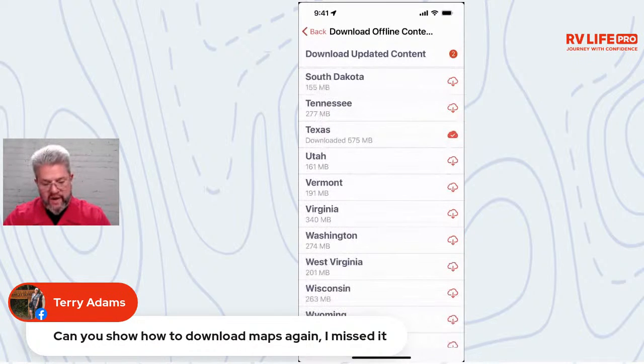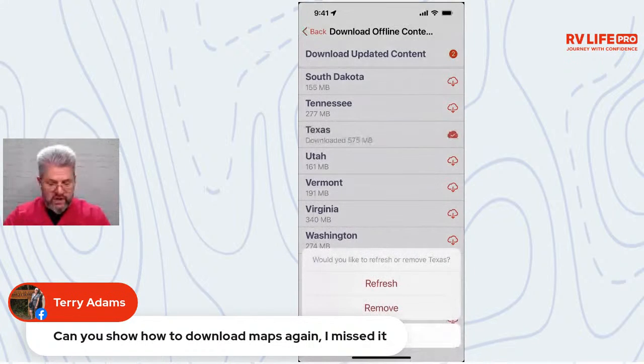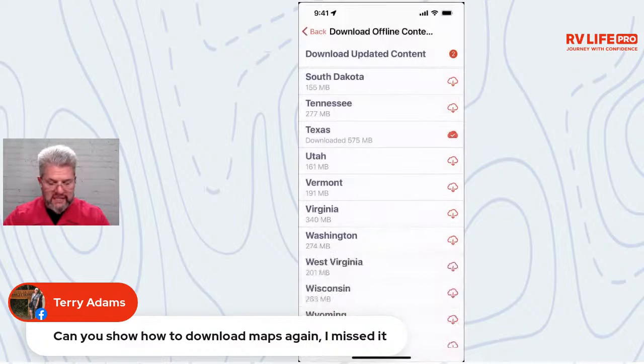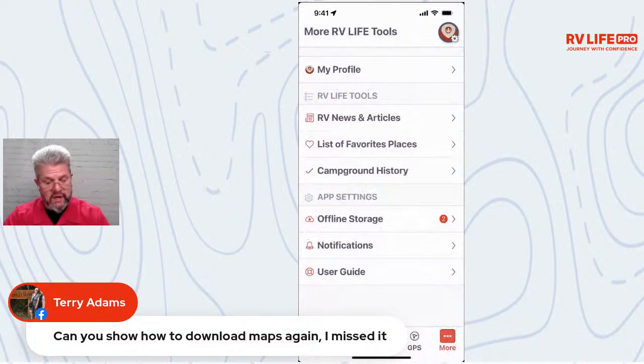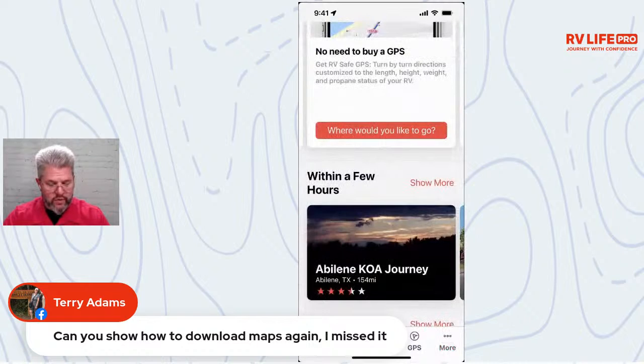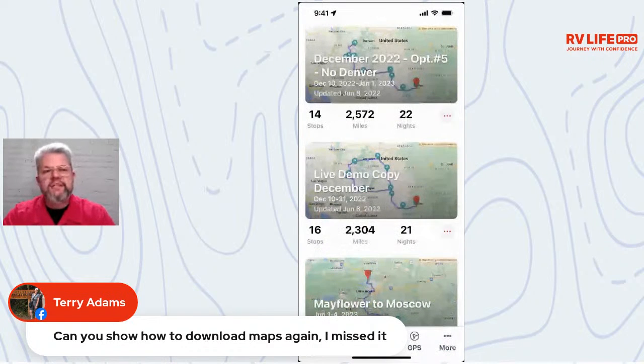If I tap on that, I could refresh it, I could even remove it. If you're a little bit tight on space and you want to remove some stuff you don't need right now, you can do that. Or in this case, if I wanted to refresh Texas manually, I've got some updates. I don't want to tap on that because I don't want to start a download right this minute. So that's where the data actually is, and you don't need to do anything to invoke that data. It works when it needs to.